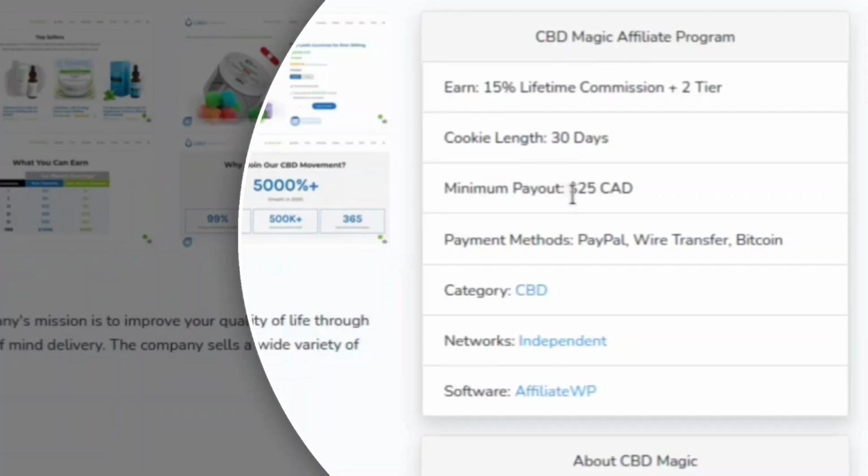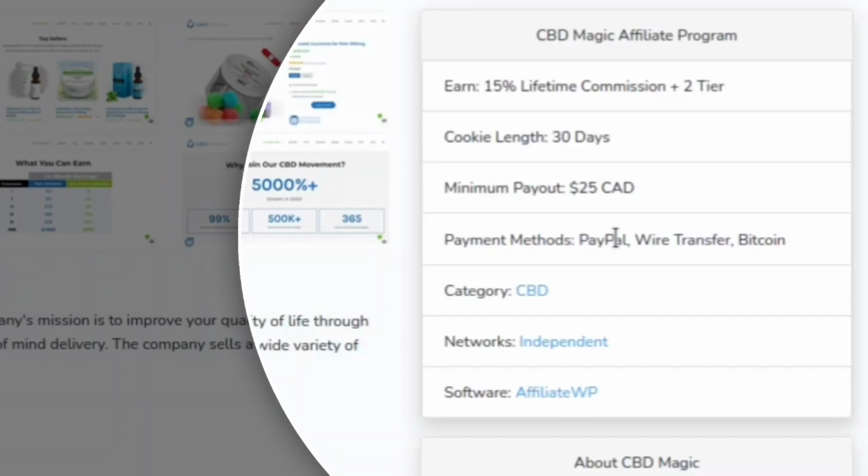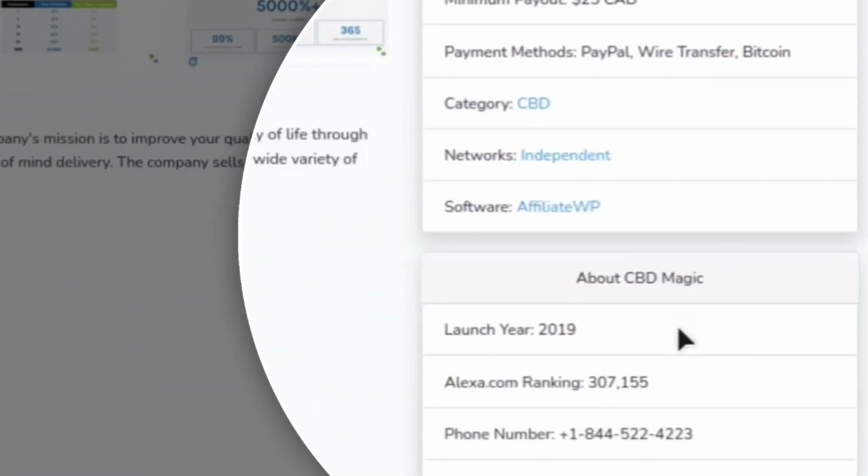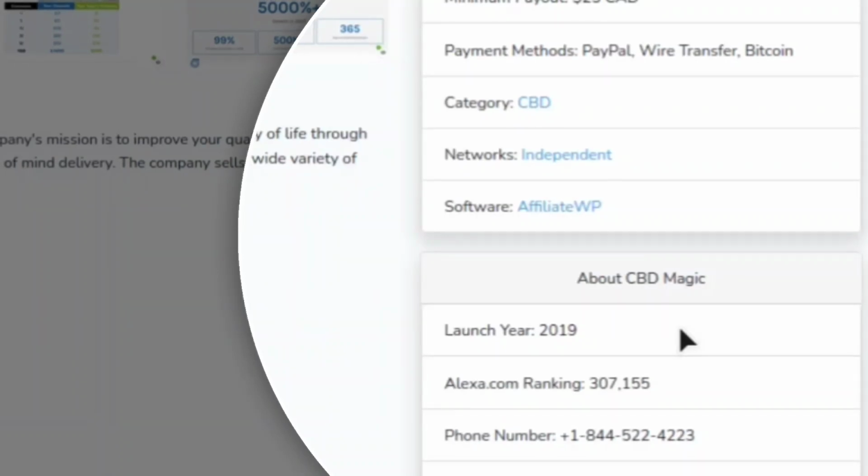The minimum payout is 25 Canadian dollars. They pay out via PayPal, wire transfer, or Bitcoin. It's not on any affiliate network, so it's an independent affiliate program. The application only takes about 1 or 2 minutes to fill out, and you can get approved very quickly.